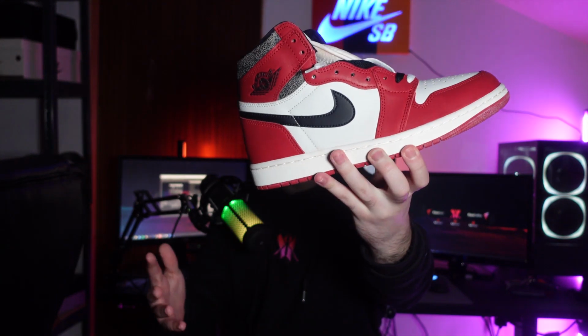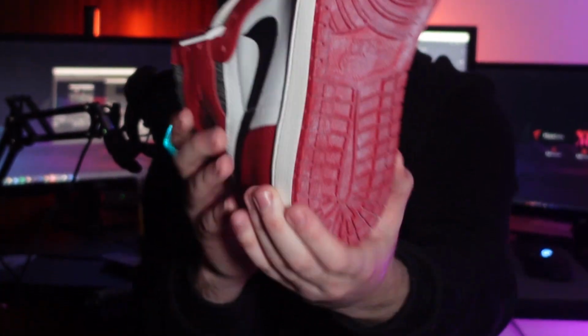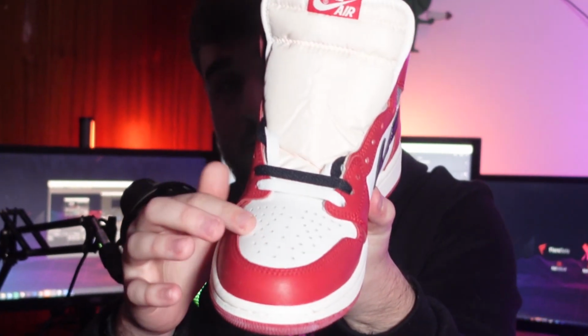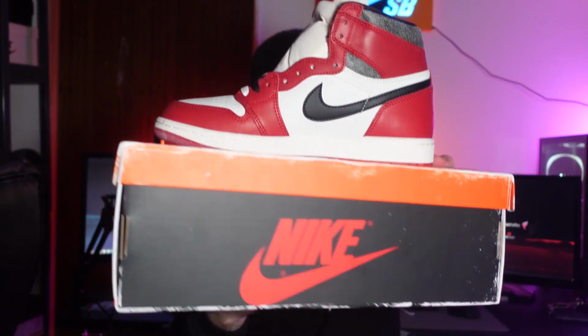This sneaker has never been worn or never even come out the box. This is its first time, but you can see the little details such as the used sole they're making it look like. They also have cracked leather on the toe box, essentially remaking the OG sneaker but making it look used. And what I love about this sneaker most is the OG boxes that they come in. They make the box look used as well.